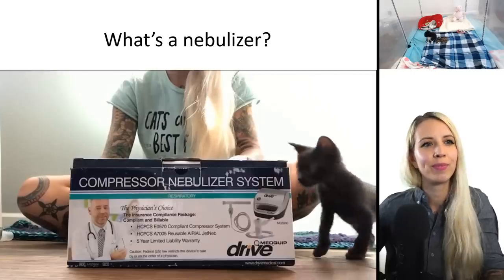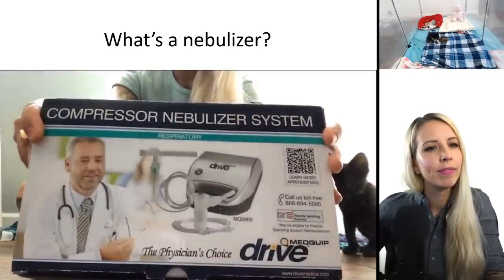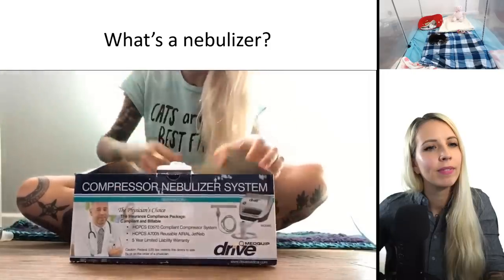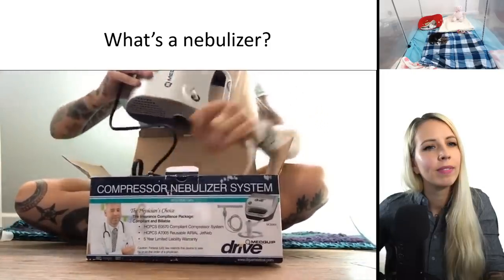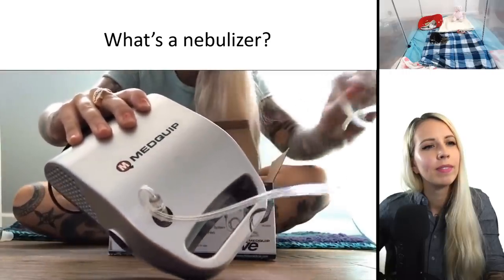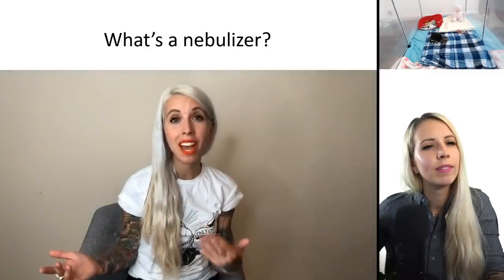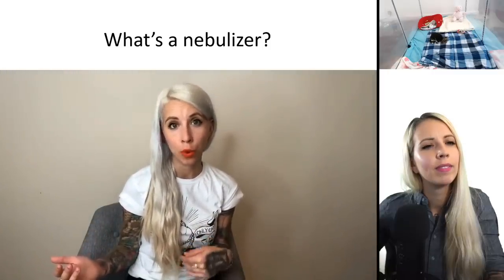A nebulizer is a device that changes liquids into a mist so that they can be inhaled into the lungs. These are used commonly in humans with asthma or pneumonia, but they can also be used with kittens. You can buy a nebulizer online for a pretty affordable price. And if you do a lot of rescue work with kittens, I do recommend getting one of these to keep on hand for any kittens that have respiratory distress.